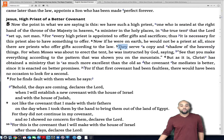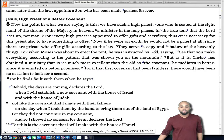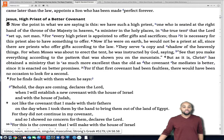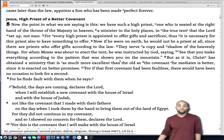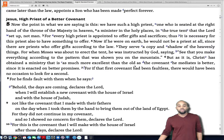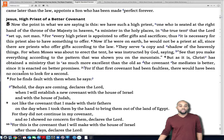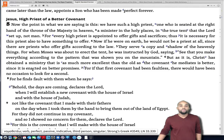So it's serving currently, definitely at this time, as a shadow and a copy of what's already there. For when Moses was about to erect the tent, he was instructed by God, saying, "See that you make everything according to what? The pattern that was shown you on the mountain." But as it is, Christ has obtained a ministry that is as much more excellent than the old as the covenant he mediates is better, since it is enacted on better promises.